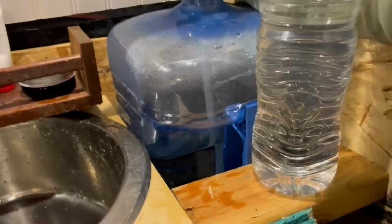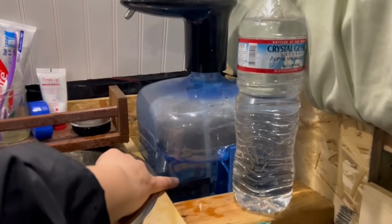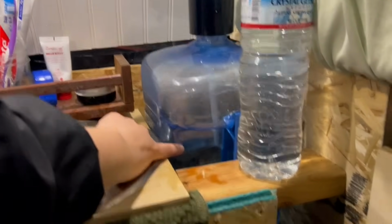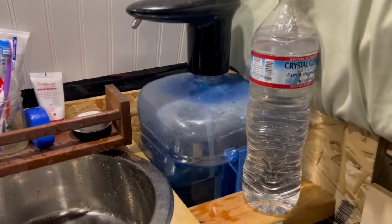Honestly, not bad. We're doing pretty good on water. This is the 3rd night that I've been in here, and out of a 5-gallon jug, we're only right here. So like 1/3 of the way, maybe. So in like 3 days, we've only used about a third of a 5-gallon jug.